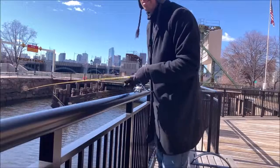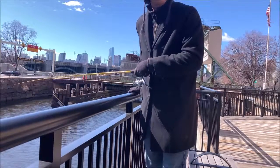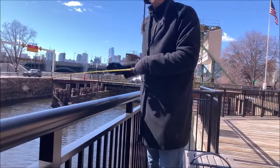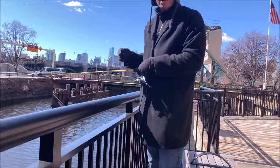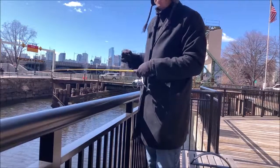Wondering what that sound is? That's the MIT building. I think it's telling you the time or some class is starting. People are out and about everywhere. They want to make sure that you get to your class. It's probably pretty expensive, so you don't want to miss it.